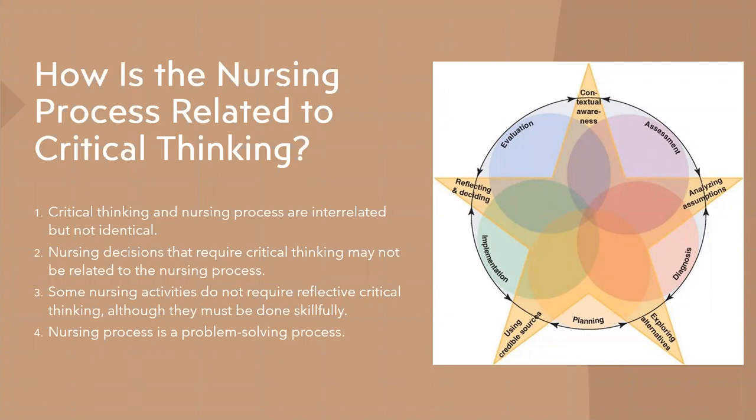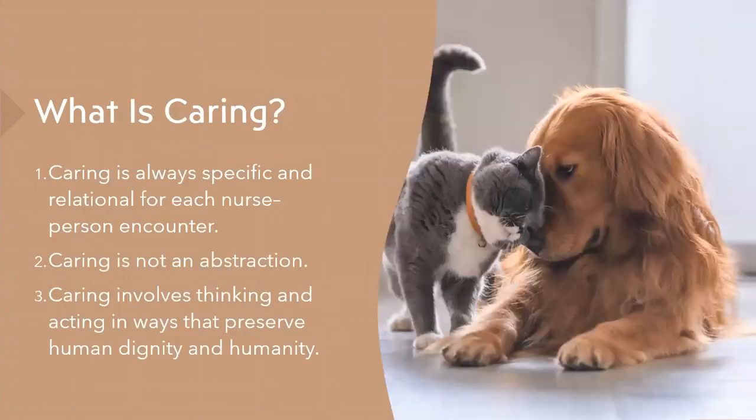Nursing process is essential for problem solving. And then we go on to what is caring. So caring is always specific. We need to do it for each patient encounter.